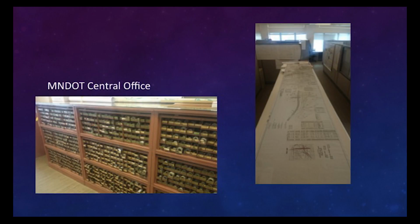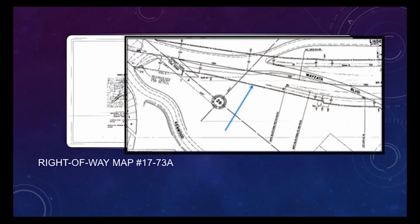Now I'm going to give an example of some of the research we did. We found our parcel on the right-of-way map online, which is something we have in Minnesota. It's a really great resource at our fingertips. Then we went to the central office to look at the right-of-way map. They were really kind to us there and helped us out and got really excited about our project. So this will be the first half of the project, and you can see here's our location.